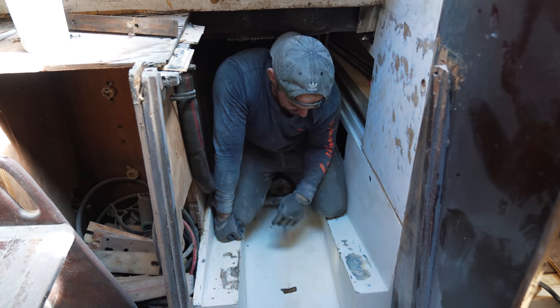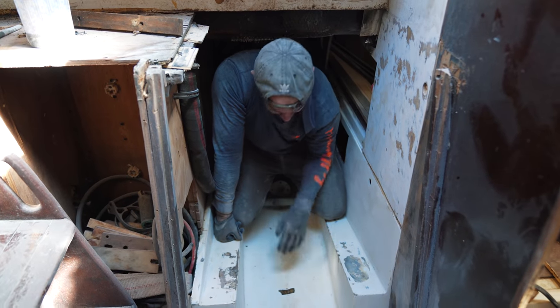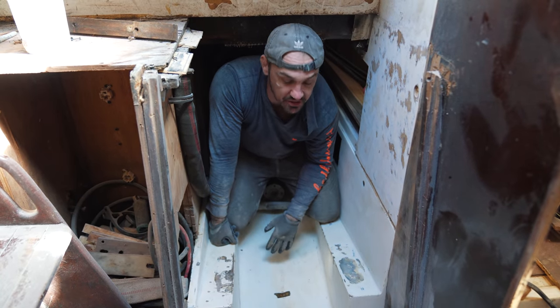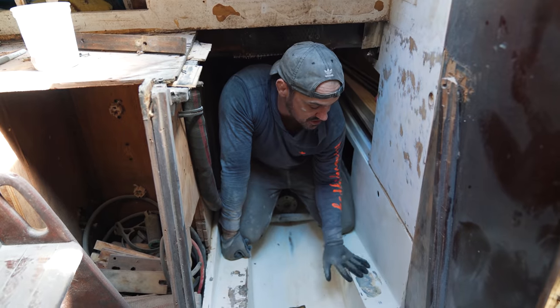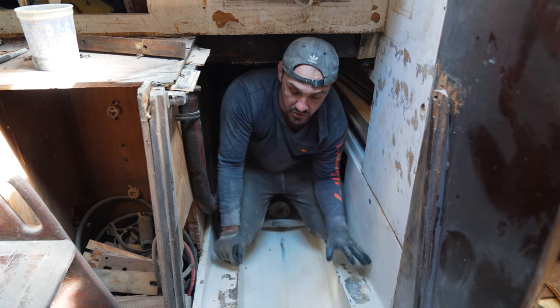All right, so now that I got my water, I think it's working. I'm gonna have a nice dry bilge here for once. And now what I'm gonna do is fill these old holes with epoxy so that my new mounting brackets that go in there are gonna have something good and solid to hold to no matter where I gotta put them.